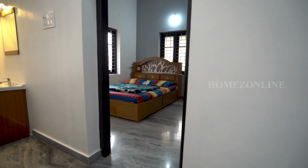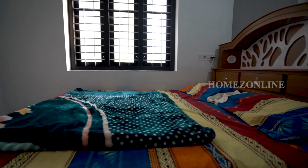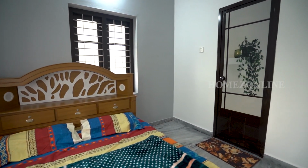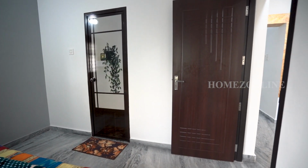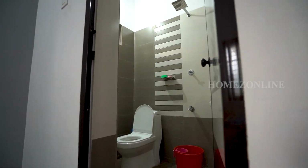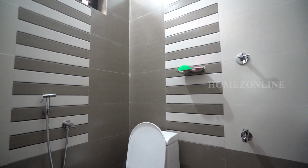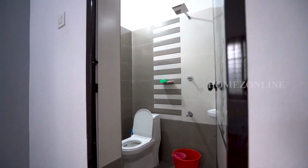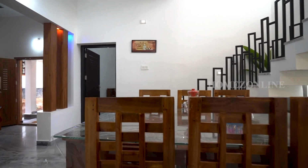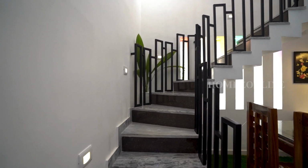This is the second bath attached bedroom. The staircase looks unique because of its railing. White and black color flooring also brings an amazing view.